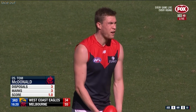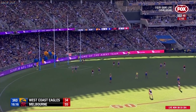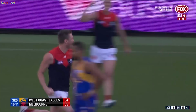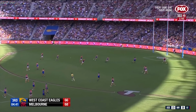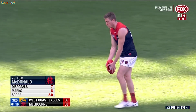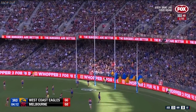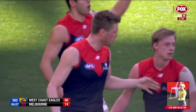You mentioned their third quarter ability, Melbourne. Will they get a big enough break out of it? Tom McDonald, kick of only 30 metres, does it well. Melbourne have got 2 goals early in the third. Herb spot up, and Spargo wants to go to the pocket, and Barris got left behind. It was a beautifully placed kick from McDonald. These sides have traded goals through the third quarter. McDonald, once again, to give the Demons some breathing space.